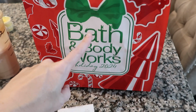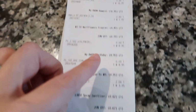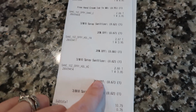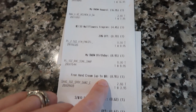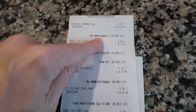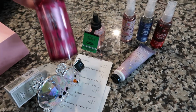Almost forgot though, I did say I would show you what was in the Bath & Body Works bag because it's ridiculous. I paid down here $11.55, and you could see 3 for $10, then 20% off, 20% off, 20% off, all that. And then the hand cream was free, the birthday item was free. You saw that it was hand sanitizer spray. And then I got a plug-in up here that was for free. I'm gonna show you. This is everything in the Bath & Body Works bag.